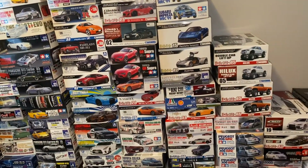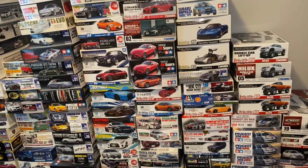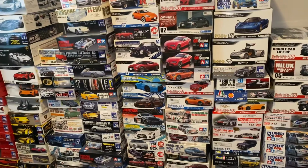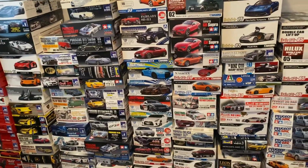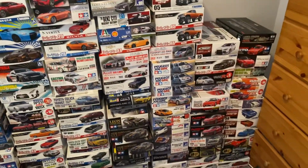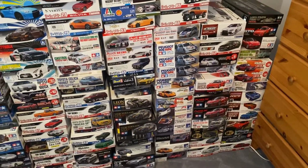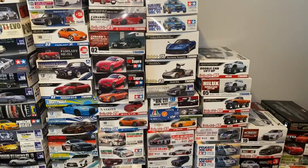When I was a kid, AMT and MPC and Revell Monograms were readily available. Those were the ones that I gravitated towards. I felt early on that I wanted to stick with 1/25th scale models. I wasn't all that interested in 1/24th, and I kind of wanted to stick with one scale. So early on, I didn't buy very many Monograms.